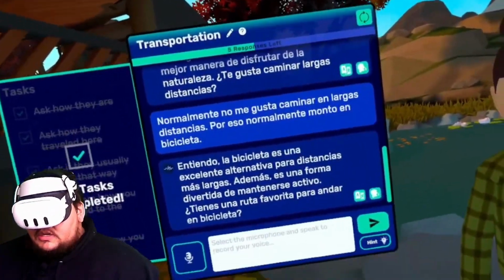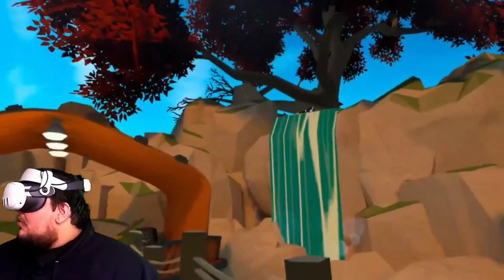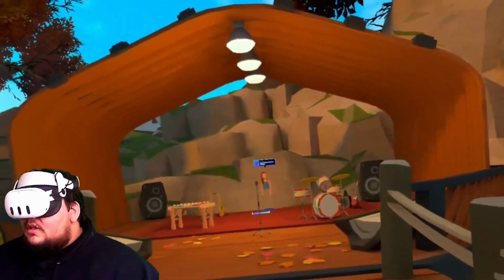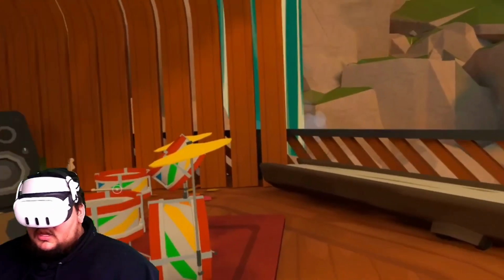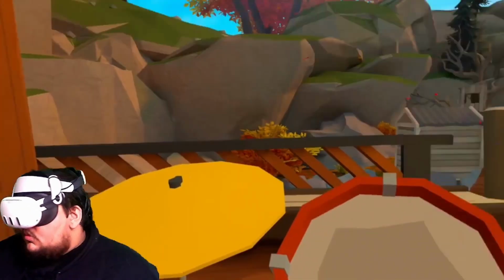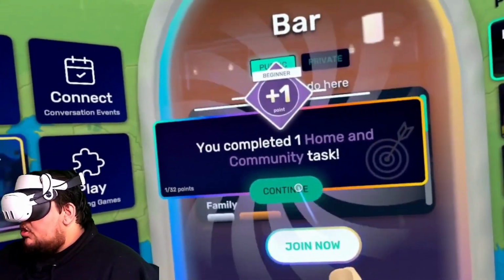All right, so I completed my task. I can continue to talk or just sort of walk away. I can come over here to our waterfall. I have another AI avatar, or I can have instruments and whatnot that you can play. Awesome! So I got a point for home and community, and that is for our learning journey.